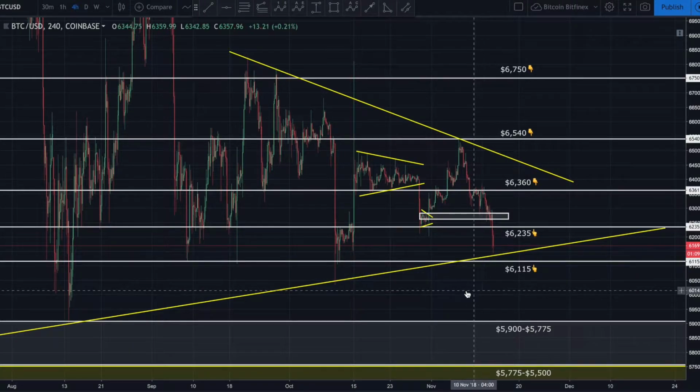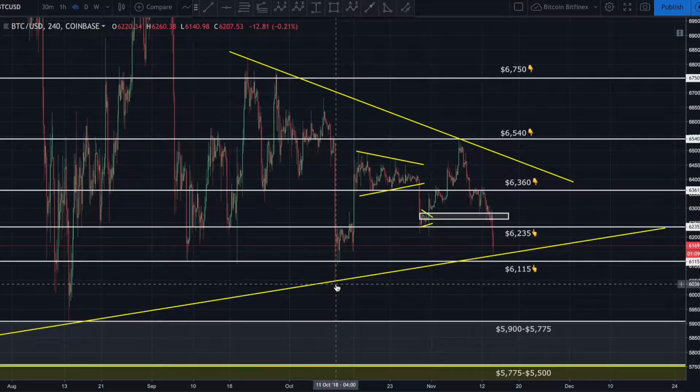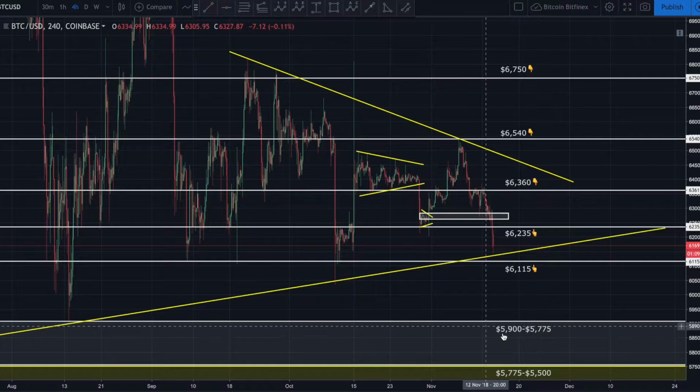But if we sit down here for any amount of time, especially if we break below $6,040 for any significant amount of time, guys, I do think there's a very good possibility that we're going to come back down and test at least 5,900, 5,800, somewhere thereabouts, those prior 2018 lows.